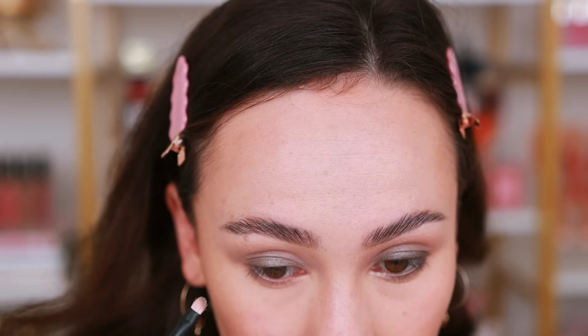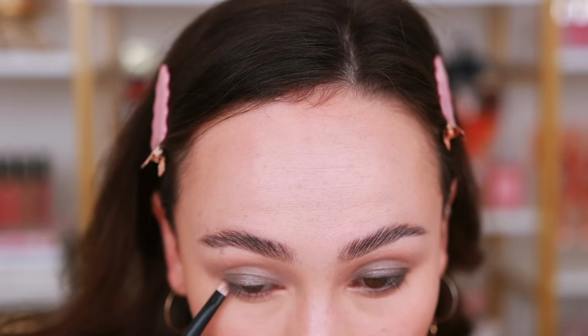I'm going to take that same color on a very, very dense brush because this color is hard to pick up. And I'm just tracing it along the lash line on the lower eye. Like so. Do you see how that very subtly added some depth and a little bit of glitter? Honestly, it's kind of going on my waterline.